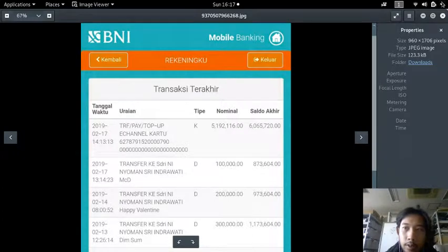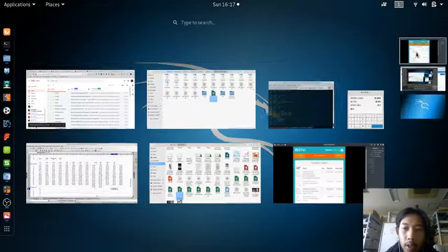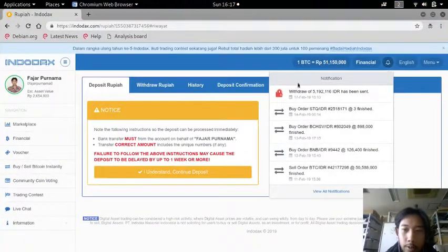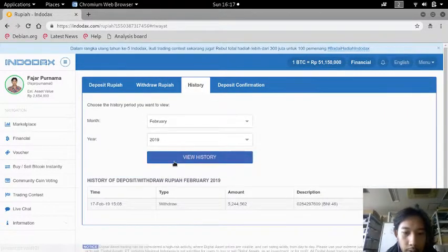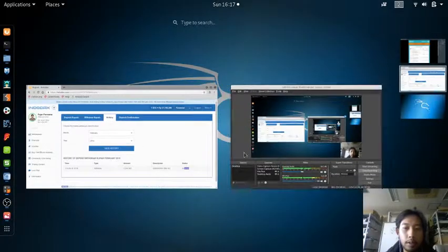5 million rupiah, and in Indodax the withdrawal has already been sent, and the history here is success. So that is all. Thank you.